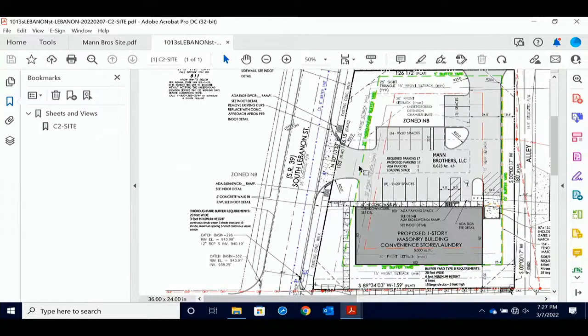The third one is a rear parking setback. Again, as I had mentioned, because this adjacent property is zoned multifamily, there is a 10-foot buffer yard requirement on this east property line, plus, again, the rear parking setback of 5 feet. So we'd be asking them to put their parking 15 feet away from that rear property line.